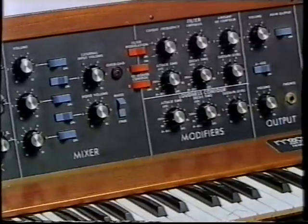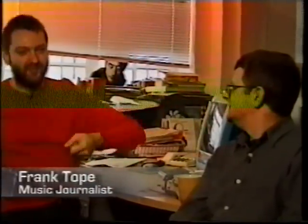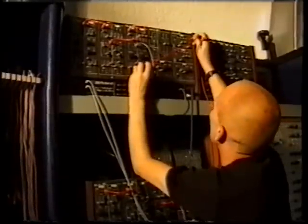The thing about the Mini Moog, it was the first thing that was actually portable that people could take on stage with them. When you had Moogs before, it's like this enormous, great monolith where you're sort of taking plugs out and plugging it back in. Hopefully, in theory, if I do that.